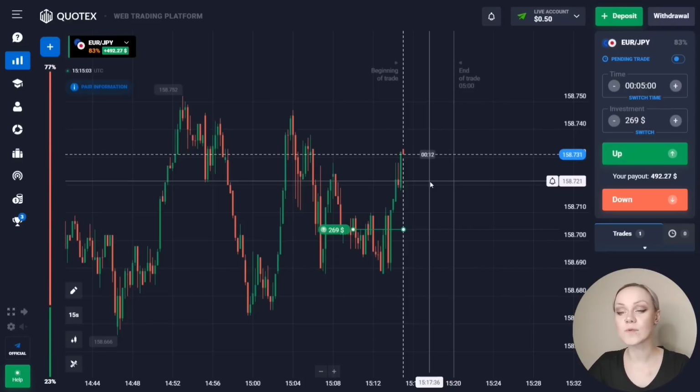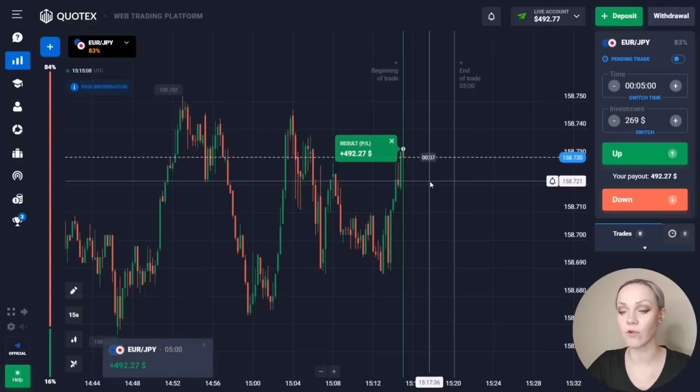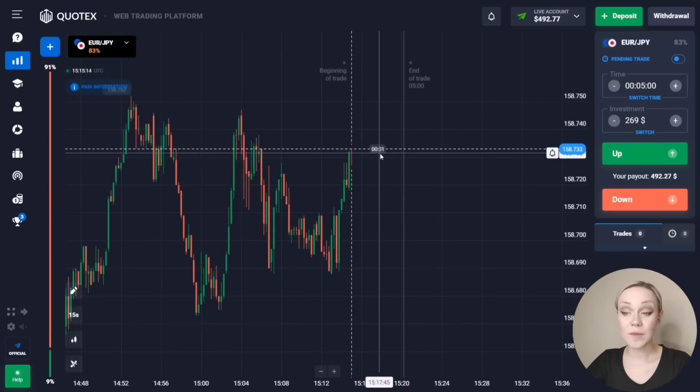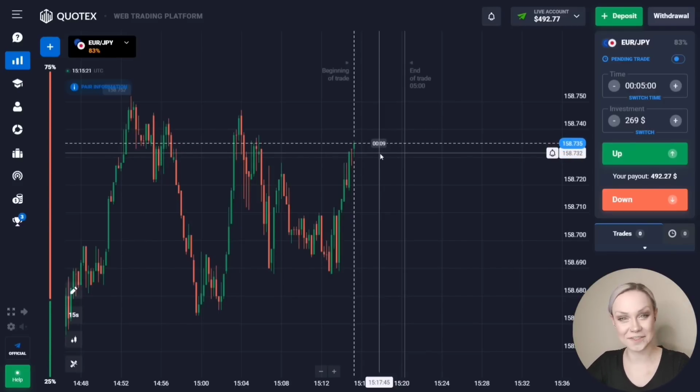So as you can see, the price was moving in the trading zone, but after that, there was an exit to the level of resistance. The price left the figure of technical analysis, and we managed to make a profit. The bot turned out to be right and gave us a good entry point. So far, so good. Let's continue.